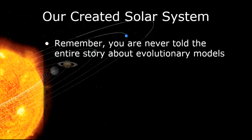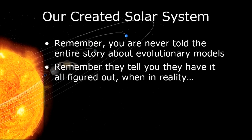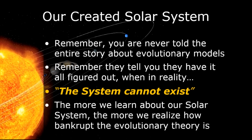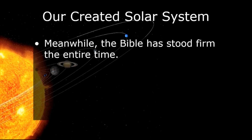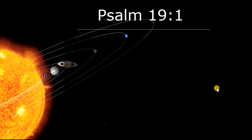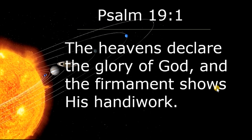Remember, you are never told the entire story about evolutionary models. Remember, they tell you they have it all figured out, when in reality, the system cannot exist. The more we learn about the solar system, the more we realize how bankrupt the evolutionary theory is. Meanwhile, the Bible has stood firm the entire time. The more we learn about astronomy, the more we wonder at the beauty and majesty of God's creation. And we can meditate on Psalm 19:1, which states, "The heavens declare the glory of God, and the firmament shows his handiwork."